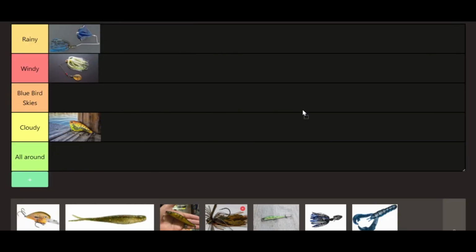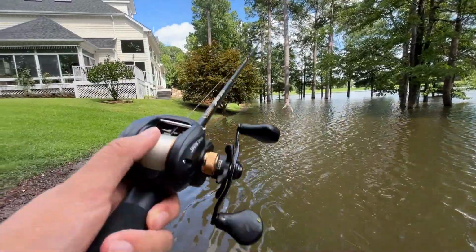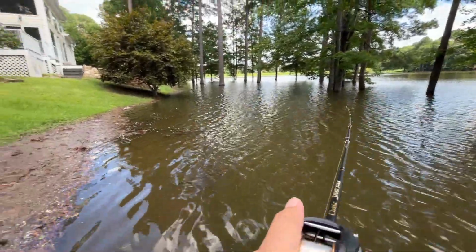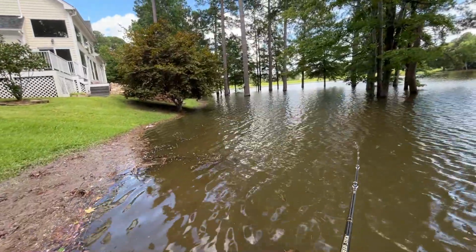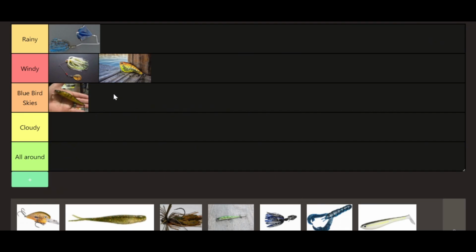Next, we have bluebird skies or sunny days. On very sunny days, bass tend to avoid shallower water since they are more visible by both predators like birds and prey. Sunny days make the water warm, and bass oftentimes don't like the super warm waters, making them either hide under cover and shade or go deeper. On hotter sunny days, bass tend to come out and feed during dawn and dusk since they're much more lethargic during the day. I choose to put a jerkbait here as my first pick since they can target deeper, slower suspended bass, yet they can also be cranked.